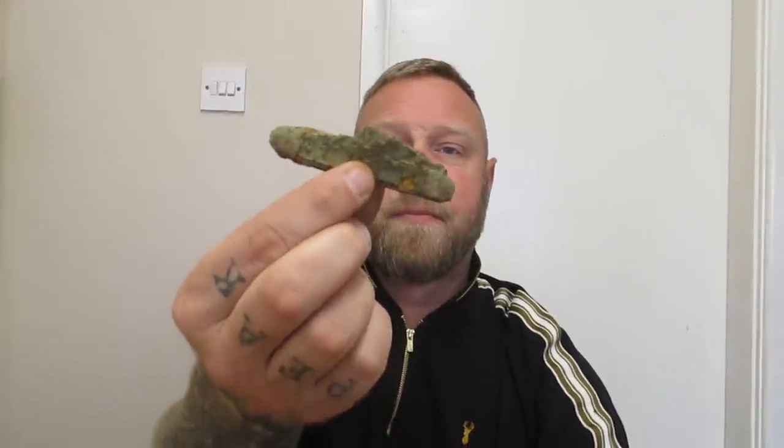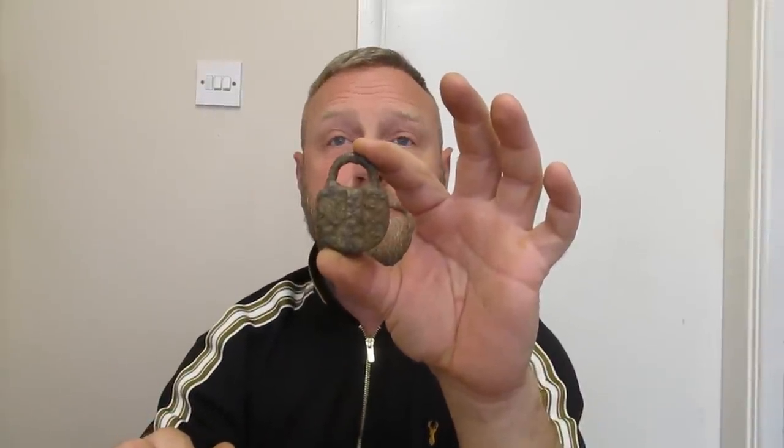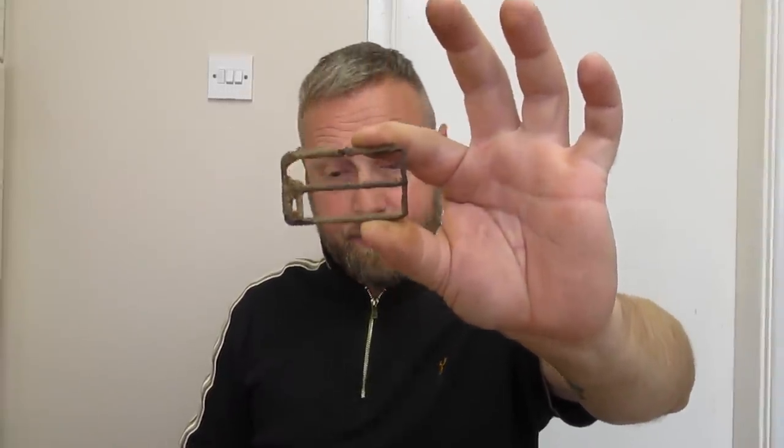That's a bit hefty, isn't it? It is. I found this plaque, which I was excited about at first, when I realised it was probably off the house in front where I was magnet fishing. We got a little penknife. We got an old padlock. That's a little dinky one, isn't it? Such is life. We got a piece of army webbing, like a buckle that goes through the belt of some kind. That's army related, that is.